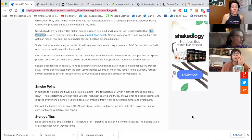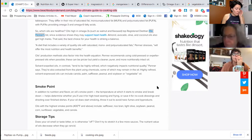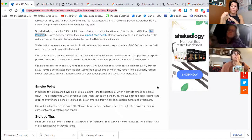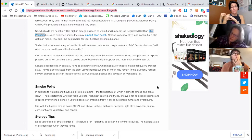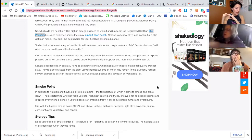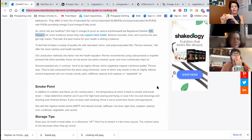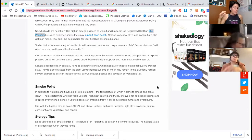The next thing we want to look at when we're choosing oils is the oil production method. It really does require that you look at the label. You should look at cold pressed or expeller pressed oils. That's just a more natural process of getting the oil from the source. It may be a little bit more expensive, but it's a cleaner oil and it keeps the nutrients intact.